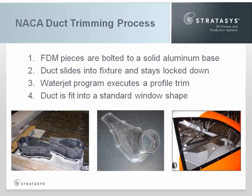So as you can see here, you have your fixtured pieces on the bottom. They're bolted right to a plate. You can put that plate on and off the water jet as you need it, and you know that it's going to be the same shape every time because it's just a program basically for the water jet. The NACA duct slides right in there. It's a complex freeform shape, but we know that it's good with the scan and the CAD data. It'll just drop right in. So it locks it down. The water jet cuts it, and then in the final picture there, you can see that we can just snap a duct right up to the window, riveted on, and every time it's the same. You don't have that wasted material.